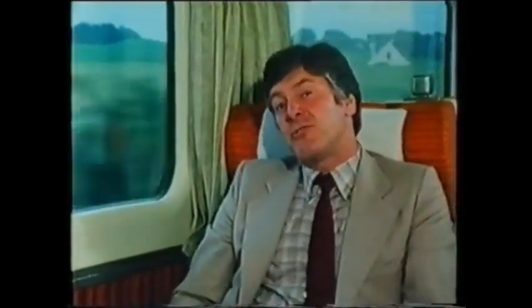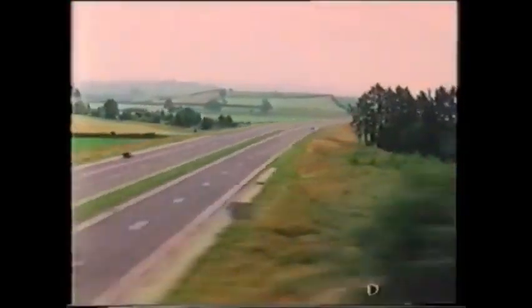This ticket allows me to travel from London to Glasgow. That's a distance of 400 miles at an average speed of 80 miles an hour. Now, that's 10 miles an hour faster than the legal maximum for cars on a motorway. And I can relax, read a book, or have a meal whilst I'm doing it.